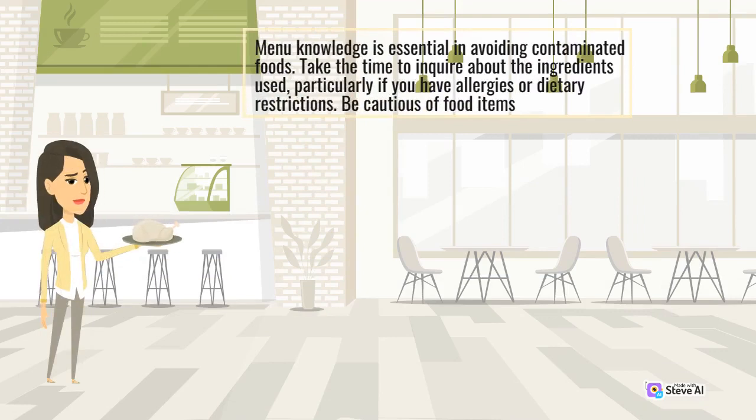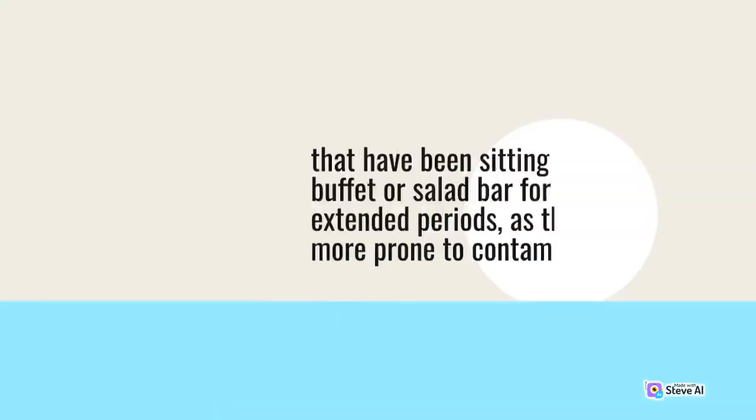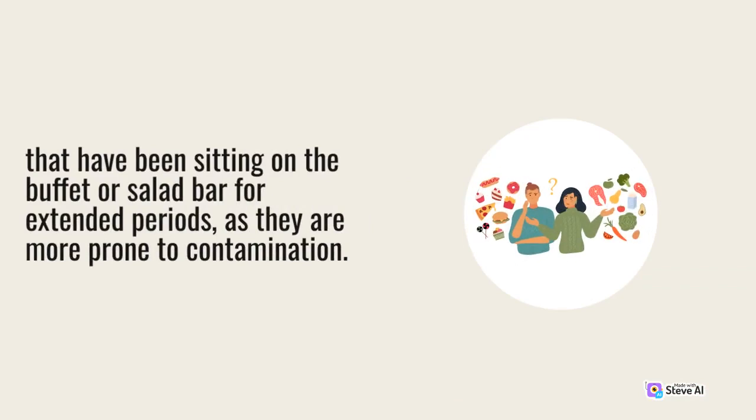Menu knowledge is essential in avoiding contaminated foods. Take the time to inquire about the ingredients used, particularly if you have allergies or dietary restrictions. Be cautious of food items that have been sitting on the buffet or salad bar for extended periods, as they are more prone to contamination.